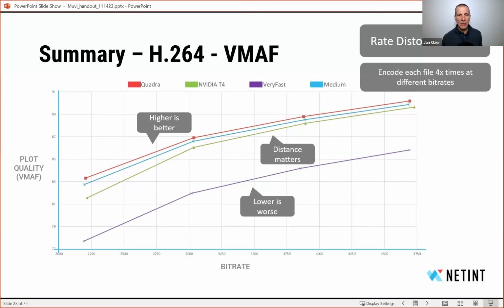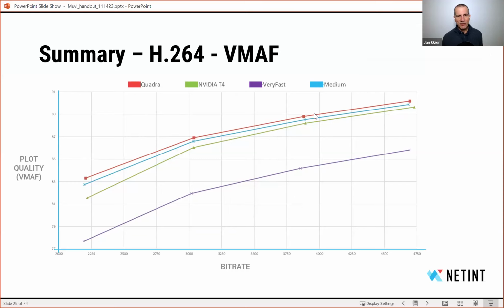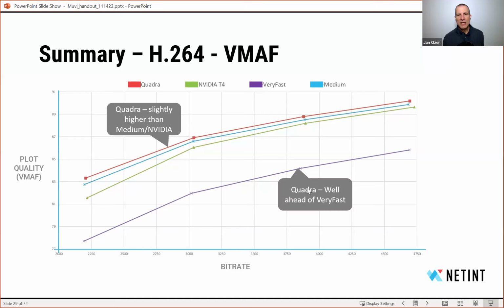by your target viewer. So going through it, here we see the Quadra, which is in red, is slightly higher than medium or NVIDIA. Would a viewer notice the difference here? Probably not. It's always nice being on top, but it's not a big difference here. But we see, Quadra is very far ahead of very fast. So if you're currently encoding with the very fast preset for live presentations, Quadra's quality should be noticeably better than the quality you're getting using the very fast preset.